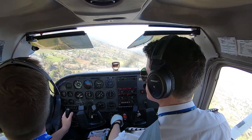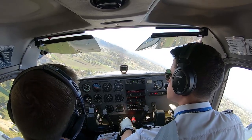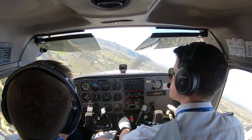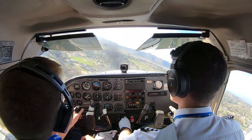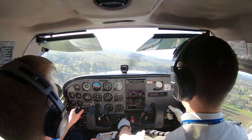Tower, enter right traffic. Disregard, enter right base for runway 27.